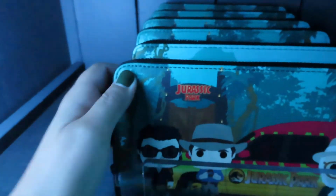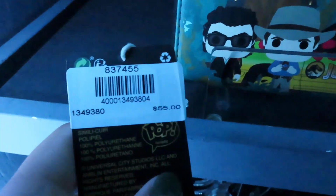As the mathematician on it, life finds a way. You can also pick up a matching wallet. So it has T-Rex. I really like Jeff Goldblum's character in the Jurassic Park films. And this wallet is $55.